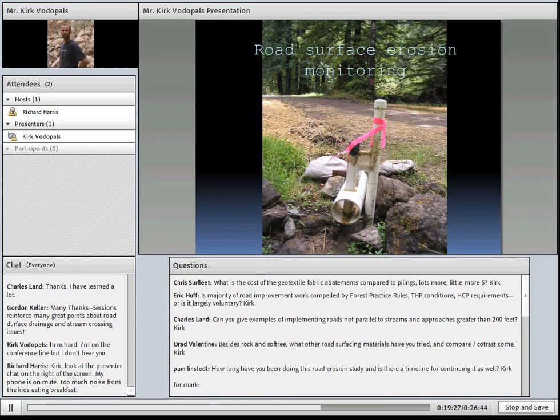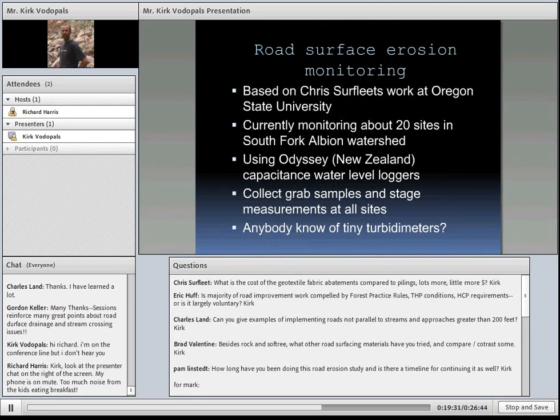And it's based on Chris Surfleet's work at Oregon State University. We're currently monitoring about 20 sites in the South Fork Albion watershed. And the basic idea is we install these roadside flumes that capture a certain area of that road segment. We go out in the wintertime during high storm flows and collect grab samples at the outlet of the flumes. We have Odyssey capacitance water level loggers. These are devices that are made in New Zealand that collect and log the water level within a standpipe. Those are going all winter long, and then we download those at the end of the year.